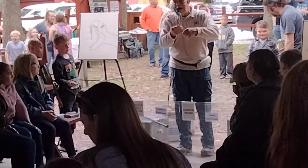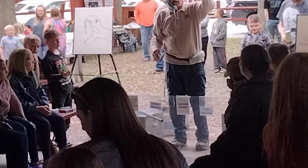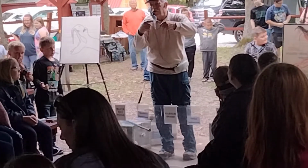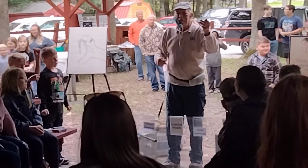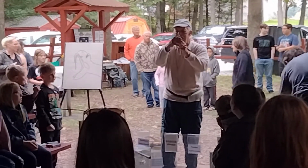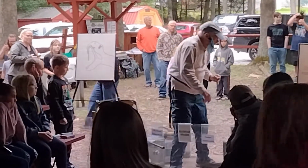Give birth, about half lay eggs. This one's an egg layer. It has a yellow spot and a circle around its neck. Guess what we call it? Ring snake. Ring neck. Yeah. It has a bright yellow belly, orange belly.